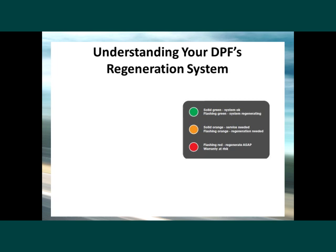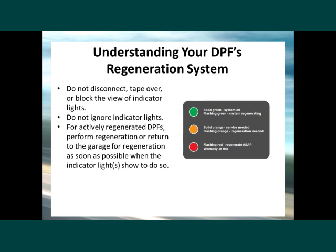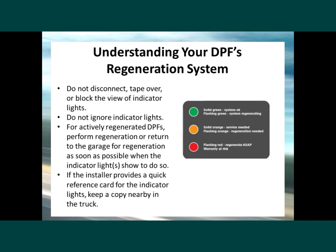Remember these tips. Do not disconnect, tape over, or block the view of the indicator lights. Do not ignore the lights. Continuing to operate the vehicle that requires attention may severely derate the engine, damage the DPF and/or engine, and void the DPF warranty. For actively regenerated DPFs, perform the regeneration or return to the garage for regeneration as soon as possible when the indicator lights show to do so. If the installer provides a quick reference card for the indicator lights, keep a copy nearby in the truck.